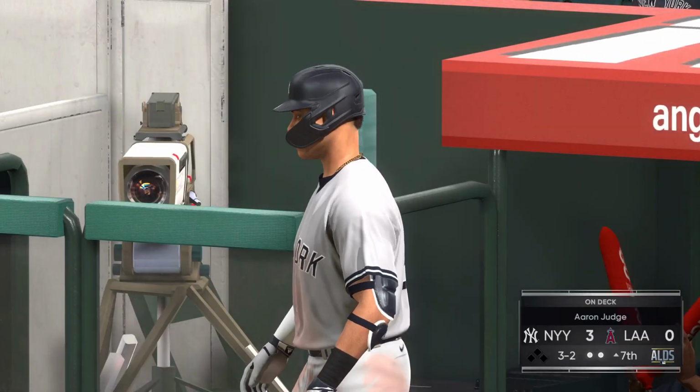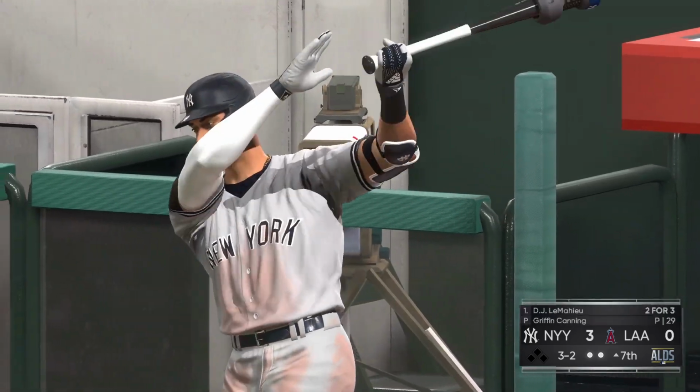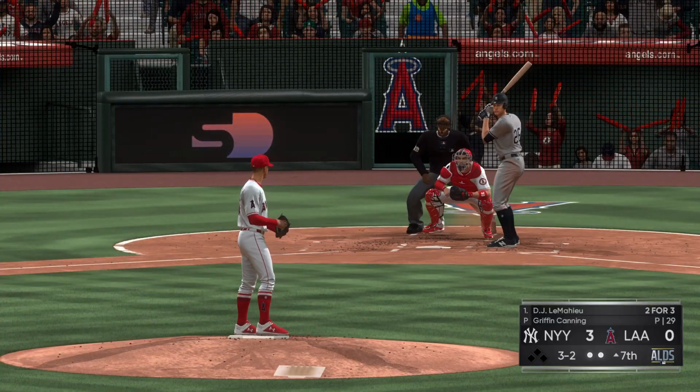Slider in the dirt as he lays off it for a ball. If you're at the plate right now, you have to realize who's on deck. I guarantee you something's over the heart of the plate. You have to be aggressive in the zone right here.